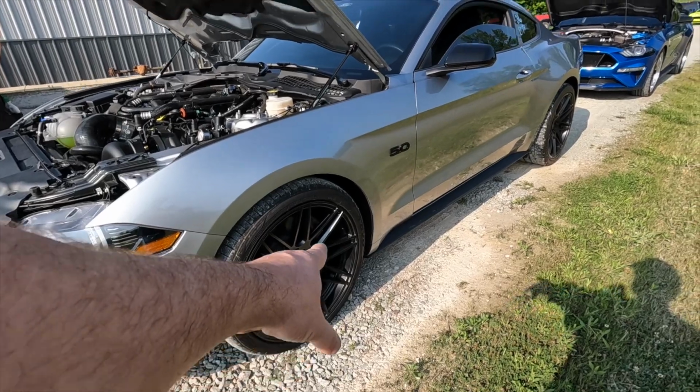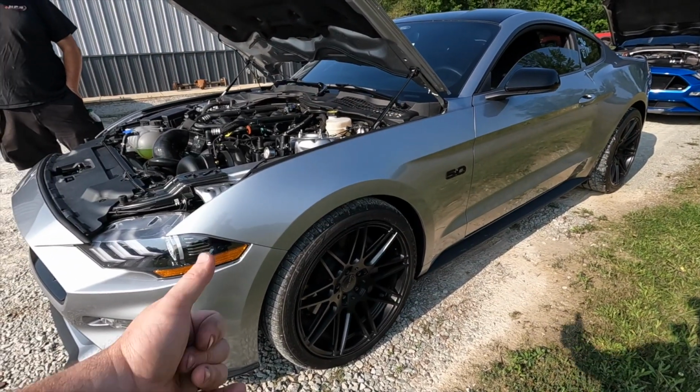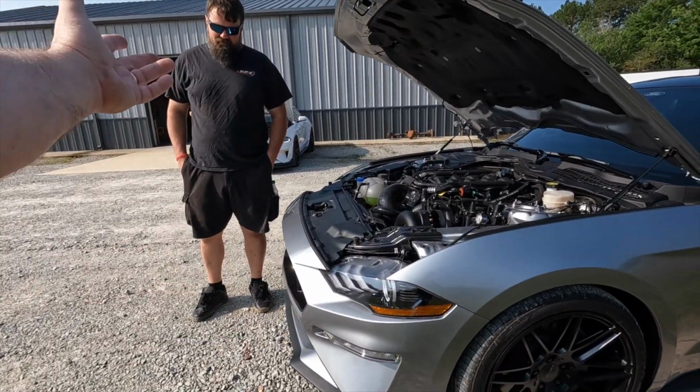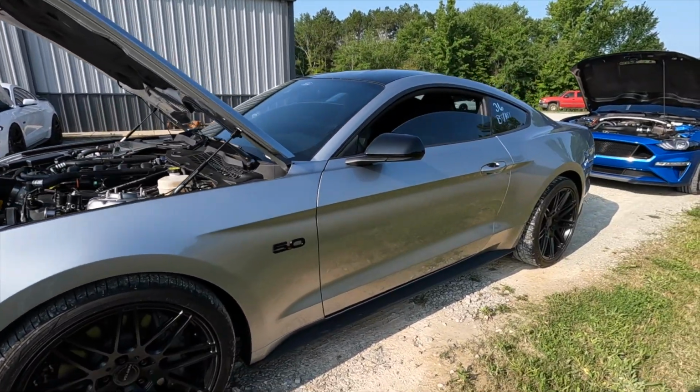We did get some new wheels on, as you've probably seen in the dyno video that we posted. Did get some new wheels on thanks to Chris. Chris decided to get rid of his street stuff, so we picked it up.